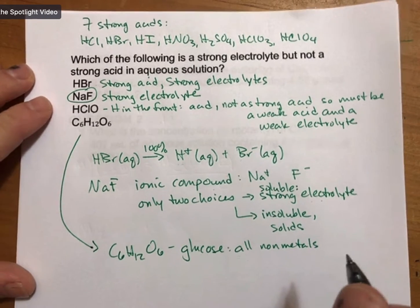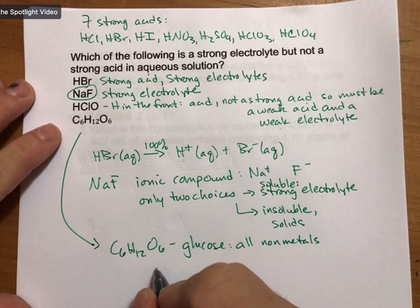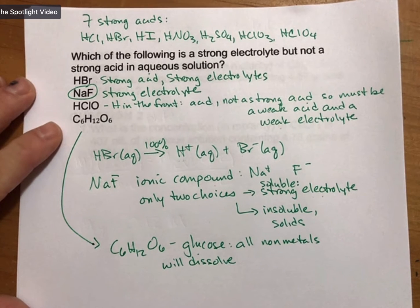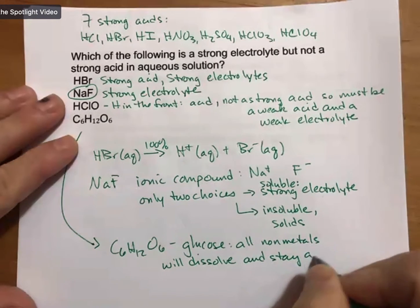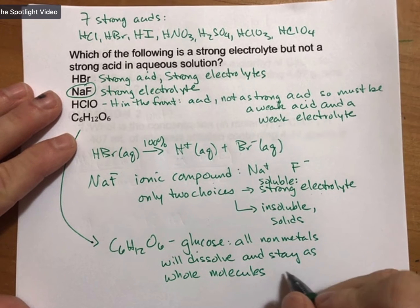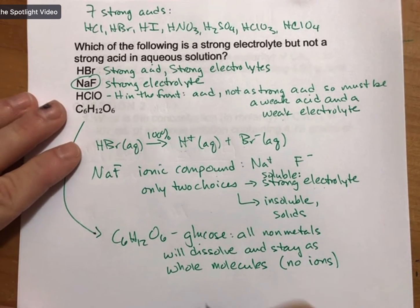And for substances that contain all nonmetals, there are only two choices. So something like C6H12O6, which is glucose, which is a sugar, will dissolve but will not break up into any ions, or the way I like to put it is will dissolve and stay as whole molecules. And so no ions. And our term for a substance that does that is a non-electrolyte.